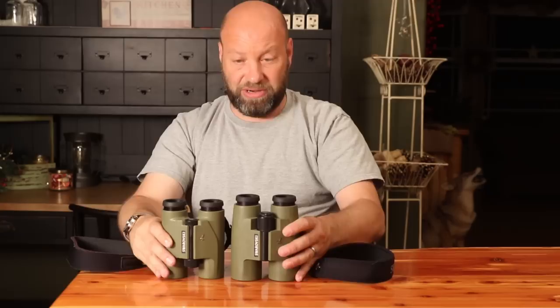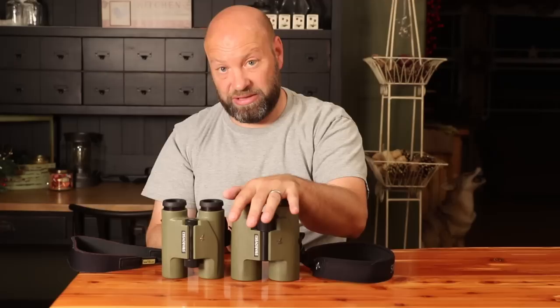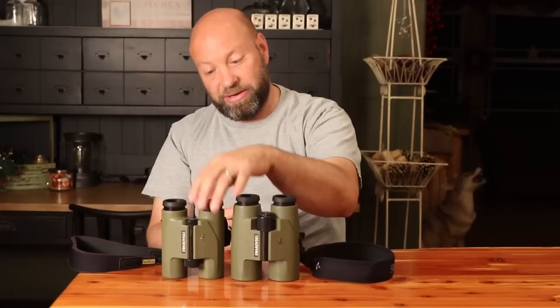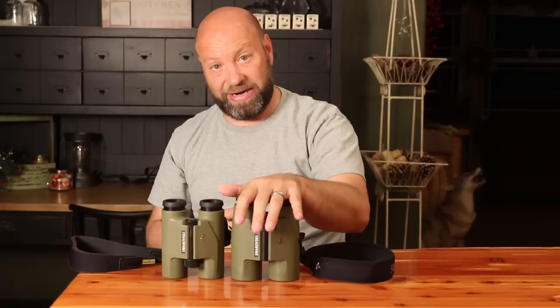The reason I like these was they were a 7 power. If I had a choice to go with an 8 power in this size or an 8 power in this size, I'd probably go with the 8 power in this size, just because you get a little more light gathering with the 42 millimeter objective. But there are 8x30s or even 8x28s that, again, for a whitetail hunter, are phenomenal binoculars. If I was doing a western hunt and things like that, I would definitely want at least an 8 or a 10 power, 8 or 10x42 type binocular like this.